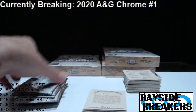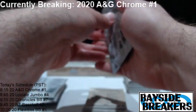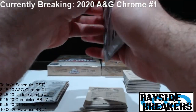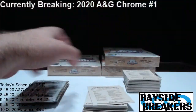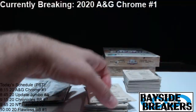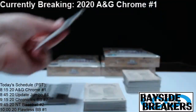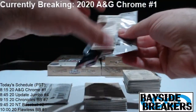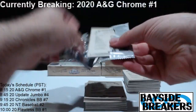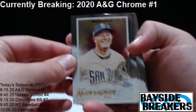Remember, autographs fall at 1 every 12 boxes. So, it's 50-50 if we'll see one today. These are some nice cards. I don't know how I feel about them as a standalone set, but they are nice cards. One thing to note is the refractors are not labeled as refractors on the back. You can only tell really by looking at the cards next to one another.